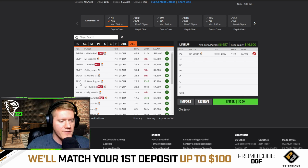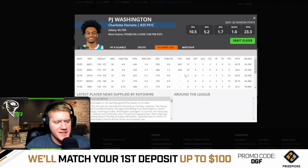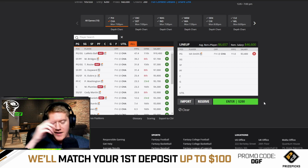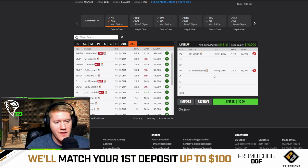PJ Washington, though, at $5,700. Love him because he's a starter. He's been playing consistent 35-plus minutes, played 38 last game. So as long as the minute upside is there, again, I don't love the matchup, but I'm going to love the minute upside with the higher usage. At $5,700, he fits a lot of builds, and he's power forward eligible, which makes him very easy to slide into your lineups.